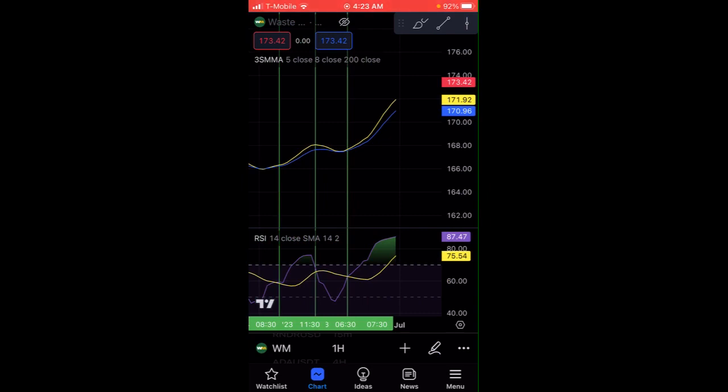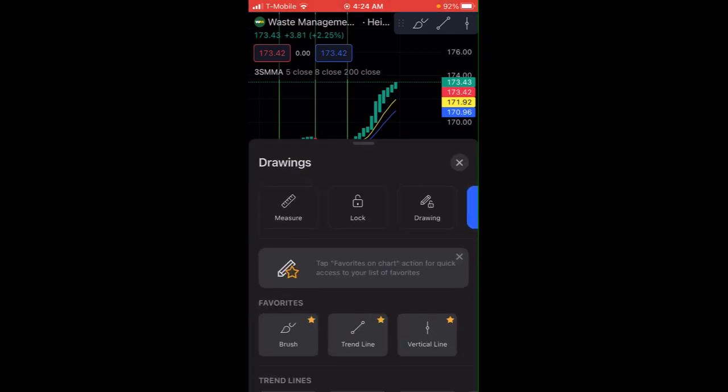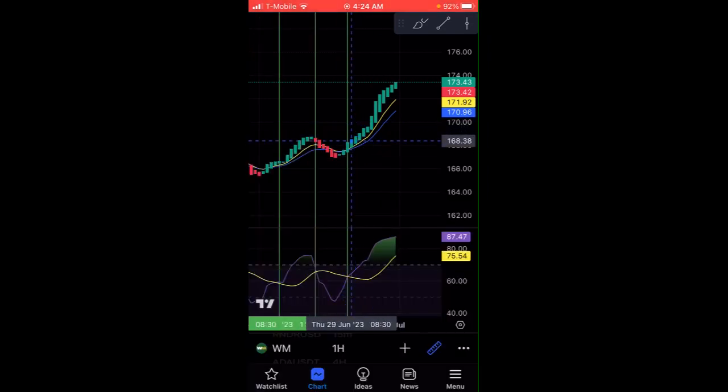So basically, every time the RSI crosses, that's when you get in. But you don't get in if your moving averages are going in the opposite direction of the RSI. That is a move that you do not take. It has to match the movement of the RSI. So if it doesn't, it's not a trade to take. So if we look here at the first one, we see that the RSI is crossing up, and the moving averages are crossing up. So this would be a trade to take.